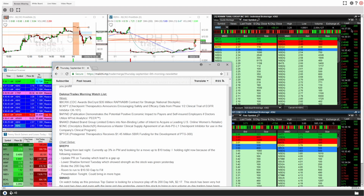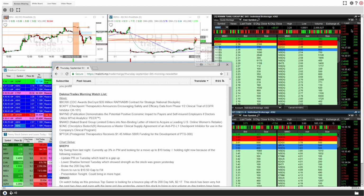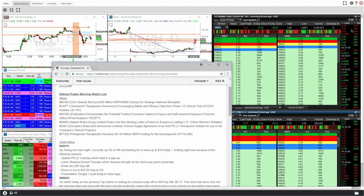After that, a lower shadow formed, which shows that the stock fell down to this mark, had enough strength to get back up to this mark, and then we had a solid green day yesterday. So we had a lower shadow form Tuesday, which is a sign of strength as the stock was green yesterday. So it fell, was able to come back all the way up, and now buyers are pushing in from that update.